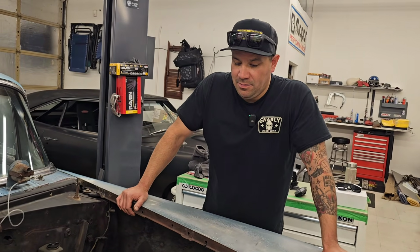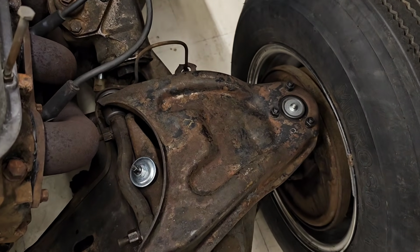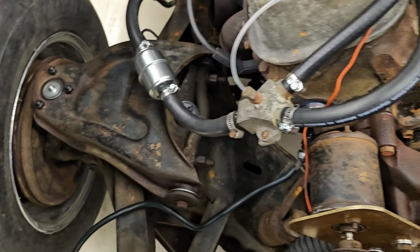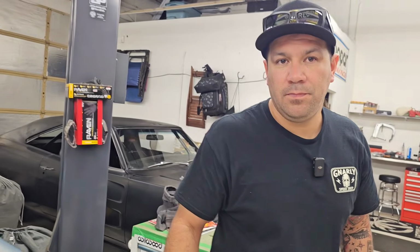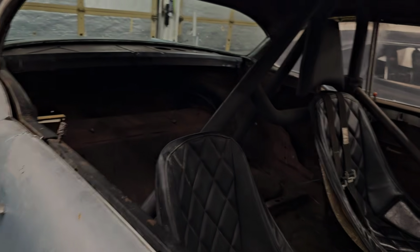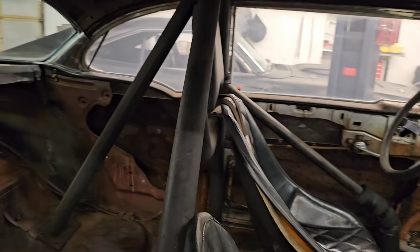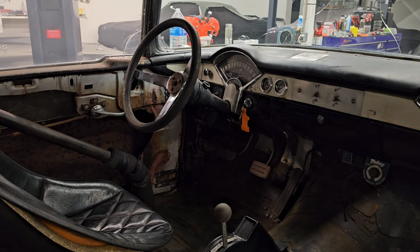We also rebuilt the front suspension, fully rebuilt, and all new bushings. New bushings, new ball joints. That was a mission. And then going inside the car too. Oh yeah, new front and rear brakes. Still drums, but new brakes. And then here's a little look on the inside.